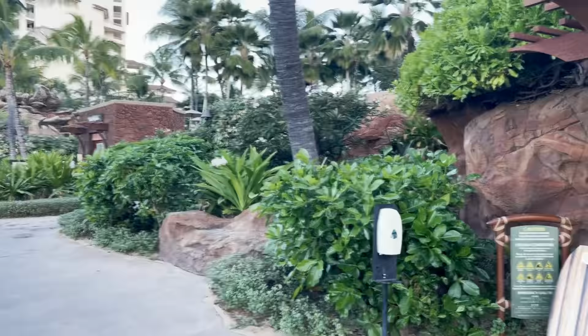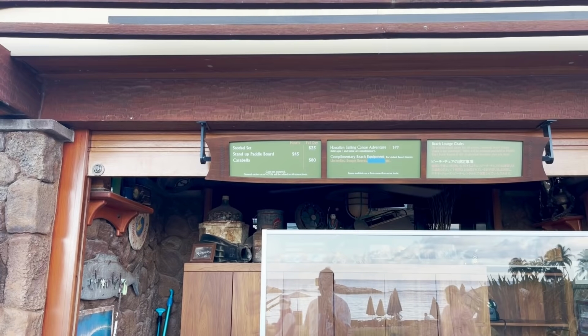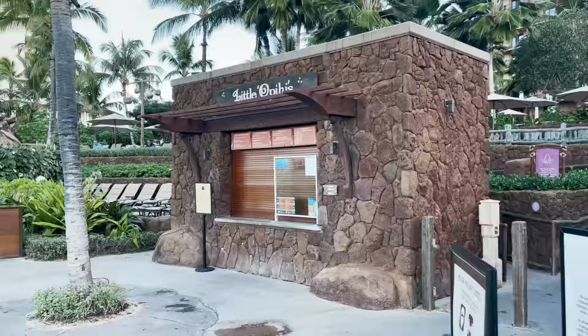Oh, by the way, I have to show you this. You come here, you can rent your snorkel set. You could get a stand-up paddleboard. Boogie boards are included for free. But if you want a snorkel set, it's like $25 per day, or a paddleboard is $45 per hour. And then you have that Hawaiian sailing canoe. That looks so awesome. I really like that. This opens, I think, at 11. Yeah, it opens at 11. We're out here pretty early, because it's early in the morning.